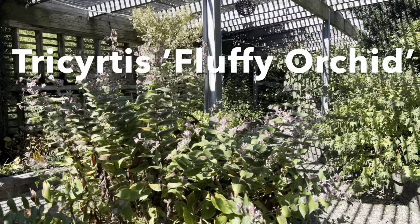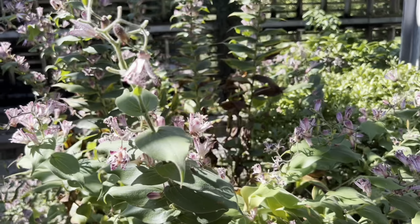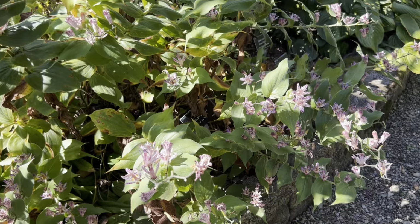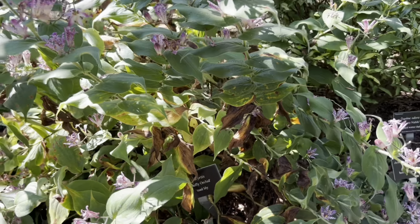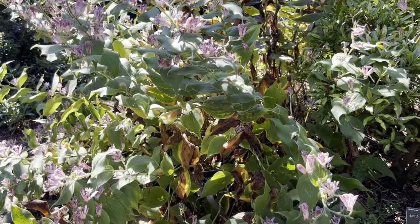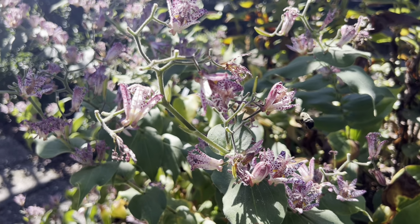I definitely need to up my game on Tricyrtis. There are a lot of species of Tricyrtis that I don't have that I need. You can see so many flowers and so many bees, and all kinds of different species of bees are visiting this. This is one called Fluffy Orchid. I think it's a hybrid Tricyrtis. It's showing some drought stress, but you can kind of overlook that, and you get so many blooms.